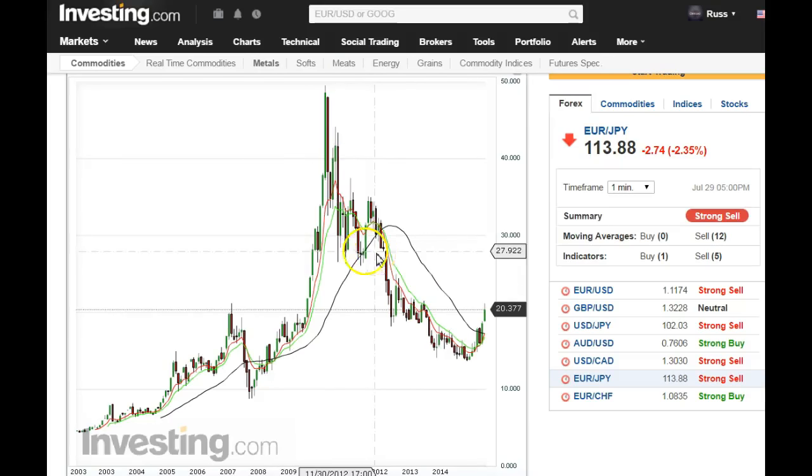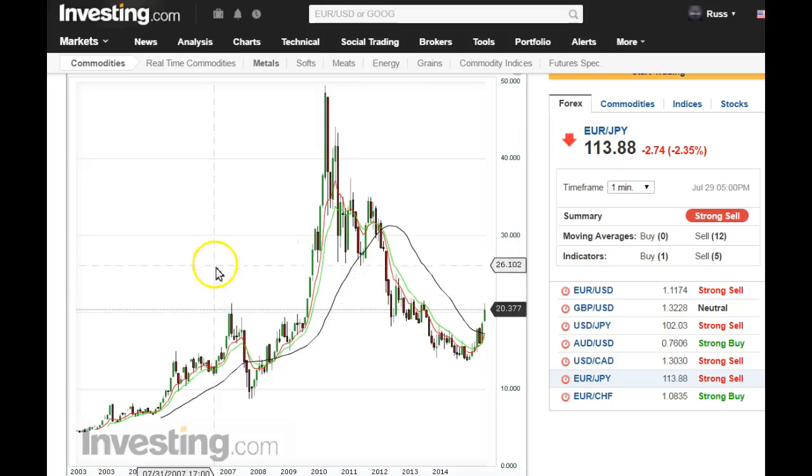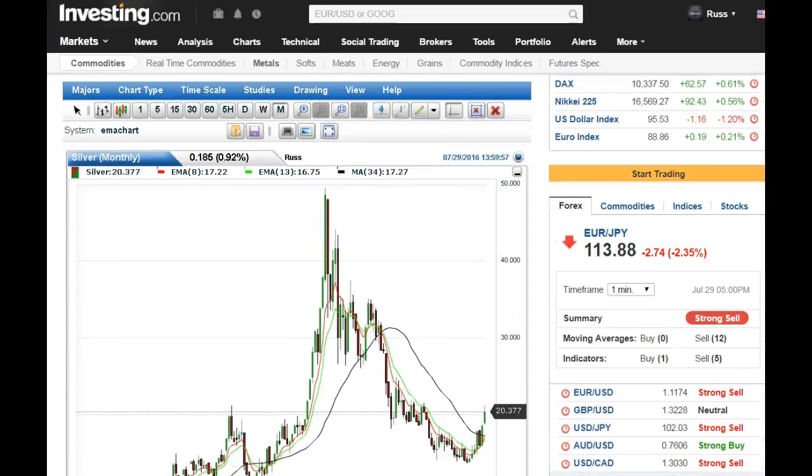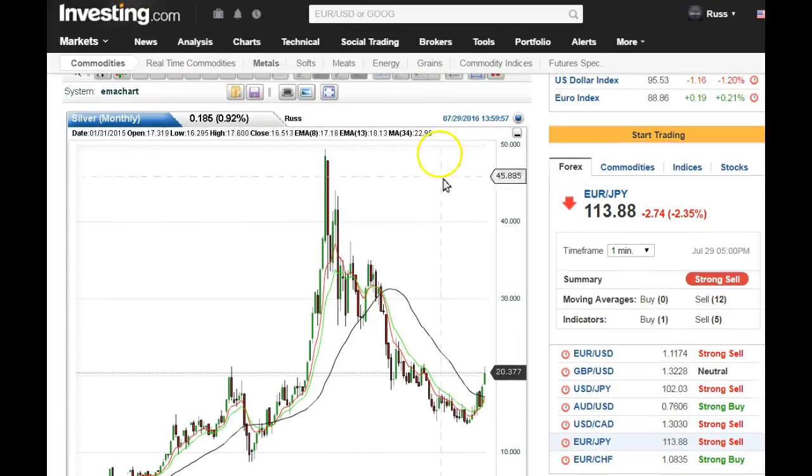This thing's pumping hard. Let's get above previous high, which is 21.03 over here on a monthly chart. Let's knock that thing out. Let's get to 26 right away, consolidate, and then let's hit 50. 50 in the next year. Sounds probable.